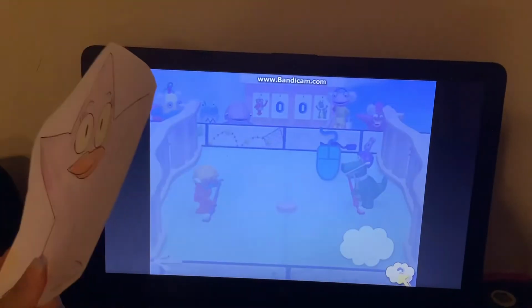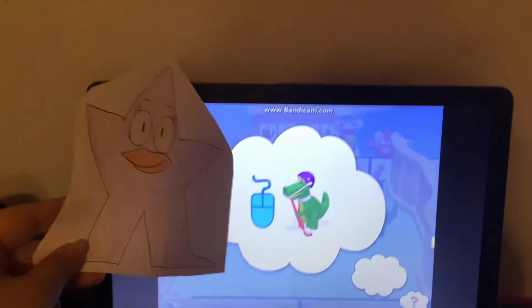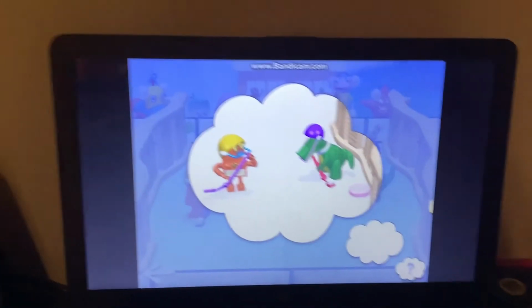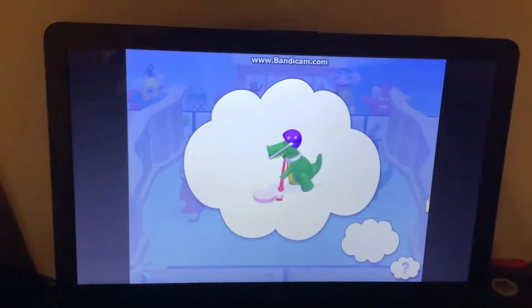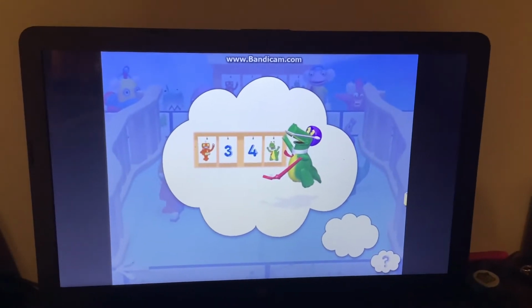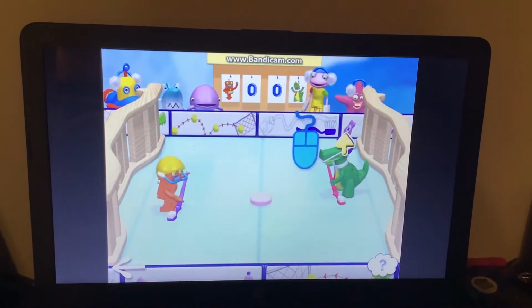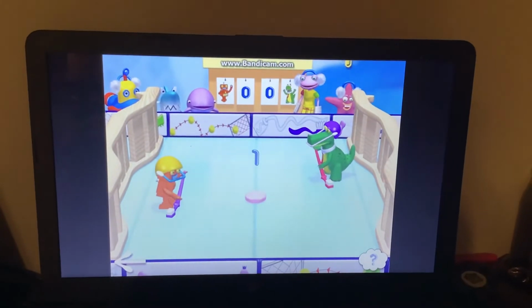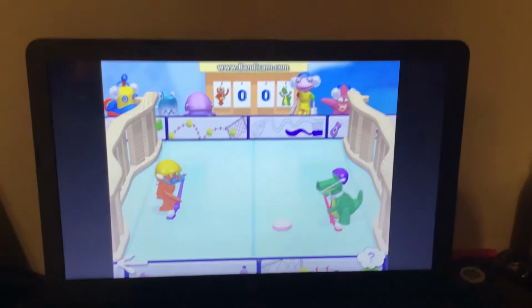Help. Move Terrence up and down the ice by using the arrow keys. He has to stop Reggie scoring goals and try to score goals himself by hitting the soap with his hockey stick. The first Rubbadubber to get 4 points wins the match. 3, 2, 1. Just 4 goals to win this game.